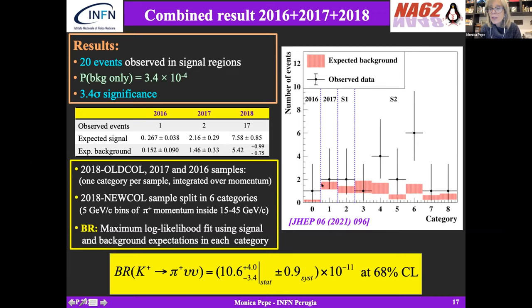The figure shows for the nine categories the number of observed data and the corresponding number of expected background events with their errors. The branching ratio, at 68% confidence level, has been found using a binned maximum log-likelihood fit that used the signal and background expectation in each category. And the result is 10.6 times 10 to the minus 11 with these uncertainties.